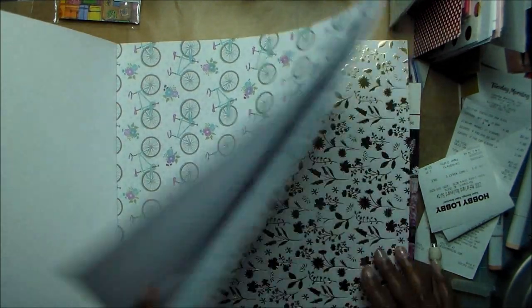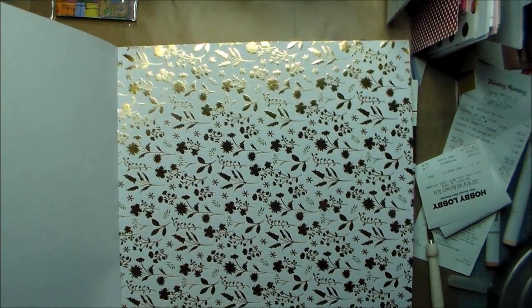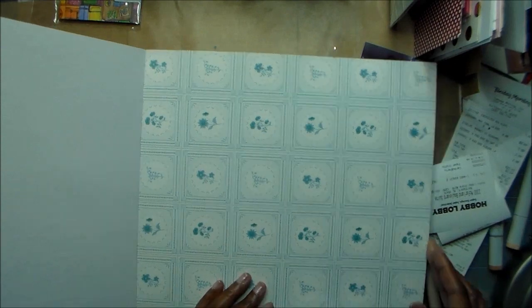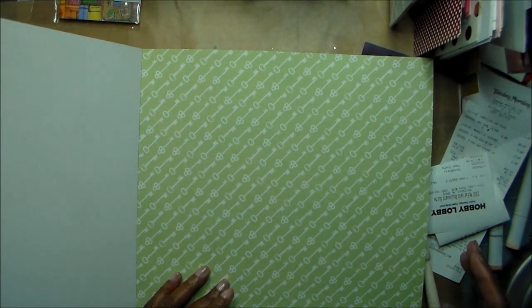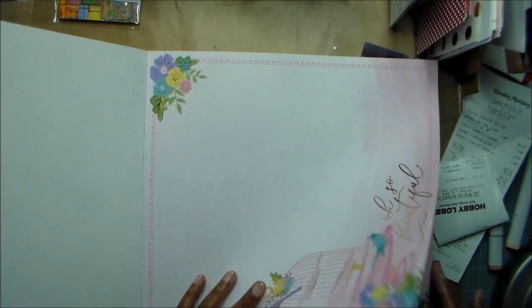Bicycles. So this is spring. Oh, that's cute. Okay. So two each. Keys and, oh, that's cute. So we could cut that in pieces too if you come down to it.